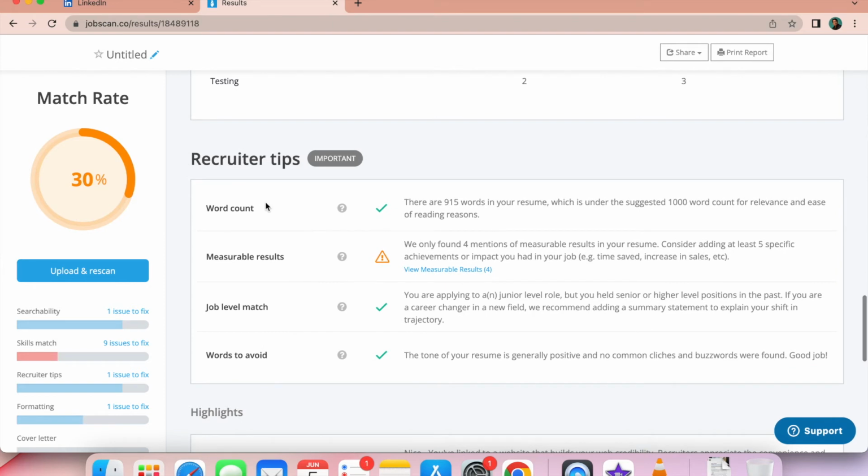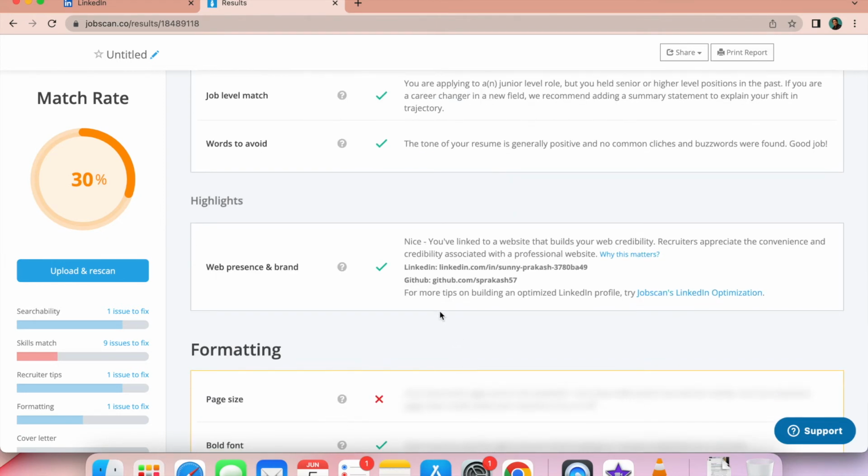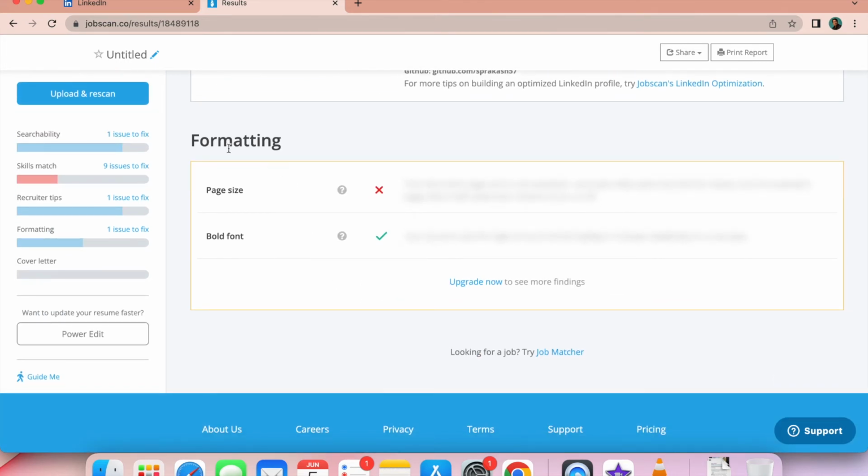Coming down, you have the recruiter tips, and this section is also important to look at, along with all the parameters mentioned in this section. Highlights: don't forget to mention your web presence, like website, LinkedIn, GitHub, anything, just put it over here. Also the formatting, like page size and bold font.